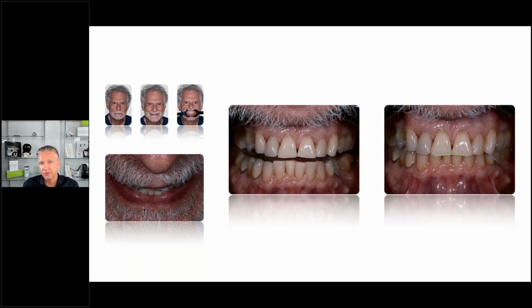I see here that reversed V, for example, where the teeth are worn. I see black triangles, where the papillas are recessed, so we want to fill this again. I also see uneven tissue corridors, or tissue levels, where I know I want to level this out to make it perfect.